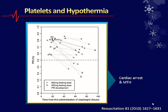Similar study, but aggregation was measured by PRI percentage, which has to be below 0.5 or 50% for satisfactory aggregation inhibition. Here you can see patients receiving aspirin, 300 or 600 milligrams of clopidogrel, and after 1 day, none of them had a good inhibition of aggregation. Just a small part of the study population, after 3 days, had some inhibition.